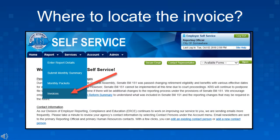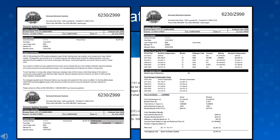The Employer Pension Spiking Invoice can be accessed through the Invoice module of the Report tab in Employer Self-Service. The invoice will be a multi-page document containing the billing voucher and calculation page for a single employee of your agency. These invoices will never contain multiple employees.